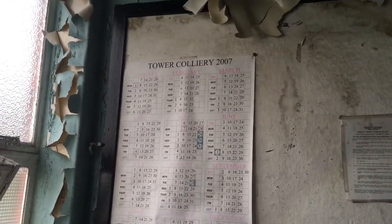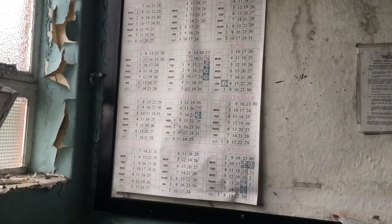Bath, is it? It's a medical centre. Oh, was it? How did you know that? Well, it tells you outside. This place closed in 2007 and the cabin is still on the wall. Amazing. What a gem. Tower Colliery, amazing. We're in the medical quarters at the moment.